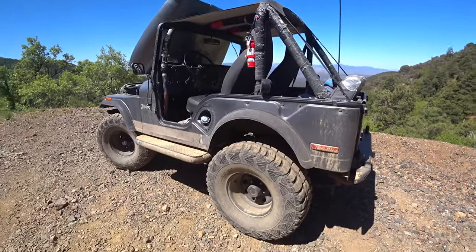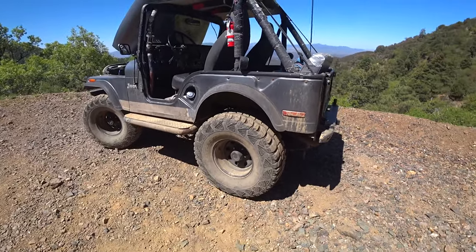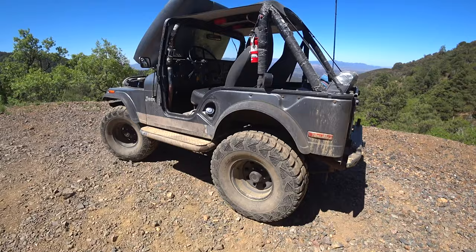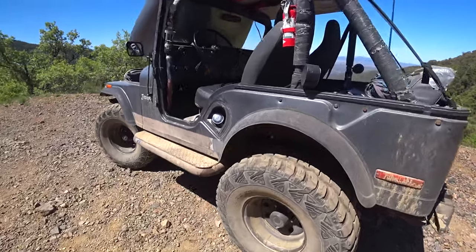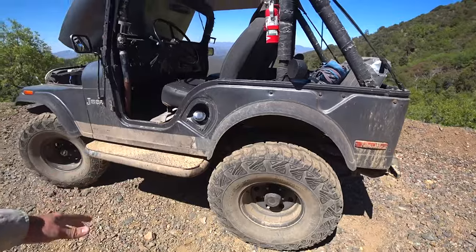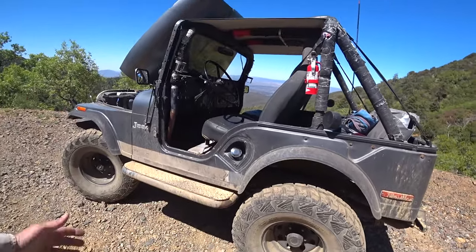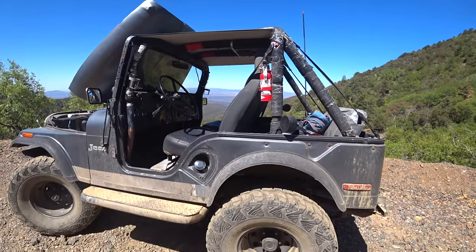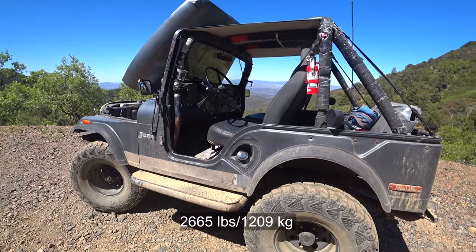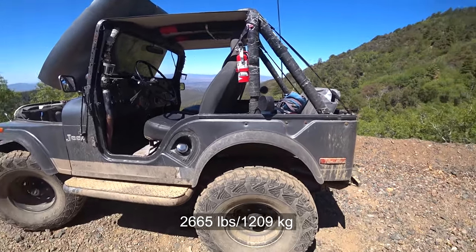This has got 35 by 12 and a half inch tires. They're pretty beefy. They're a little old, a little chunked out, but they're not bad. There's tons of meat left, as you can see. These things are grabby. I run them about 20 PSI. The Jeep only weighs maybe 2,500 pounds. I don't know the exact weight. I'll look it up, but it's so light that it doesn't wear these tires at all.